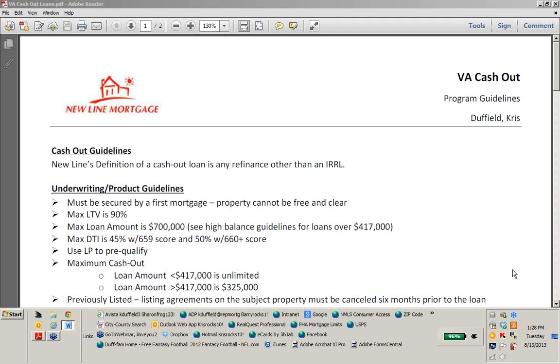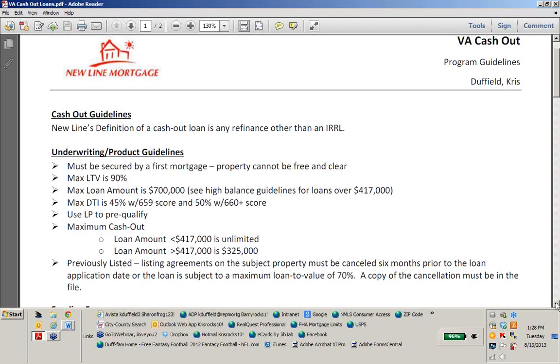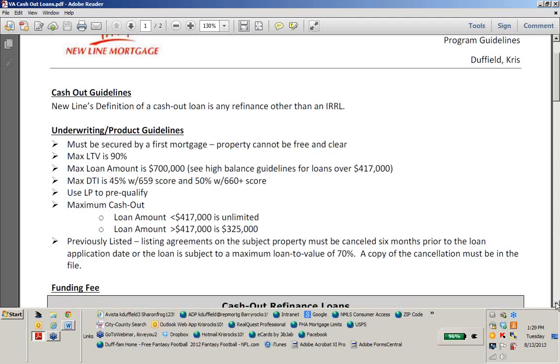And as far as the underwriting and product guidelines are concerned, first of all, if you're doing a VA cash out, it cannot be on a property that's owned free and clear. The home must be secured by a first mortgage. Your max LTV is 90% on these. Your max loan amount is $700,000. You'll want to check out the high balance guidelines for loans over 417.